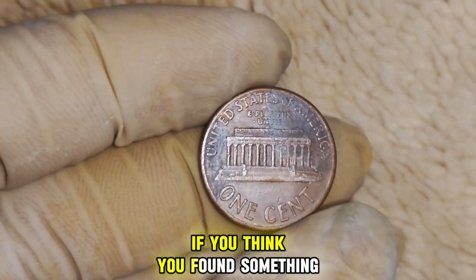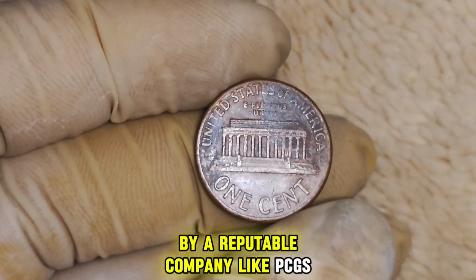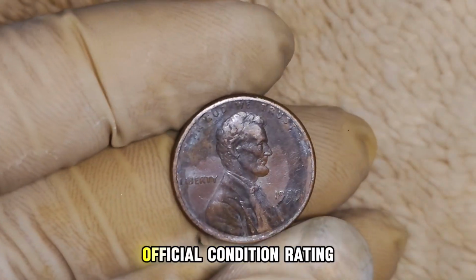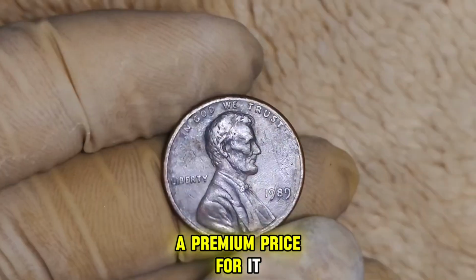If you think you found something special, the next step is to have your penny professionally graded by a reputable company like PCGS or NGC. Grading can give your coin an official condition rating, and if it scores high, collectors will be willing to pay a premium price for it.